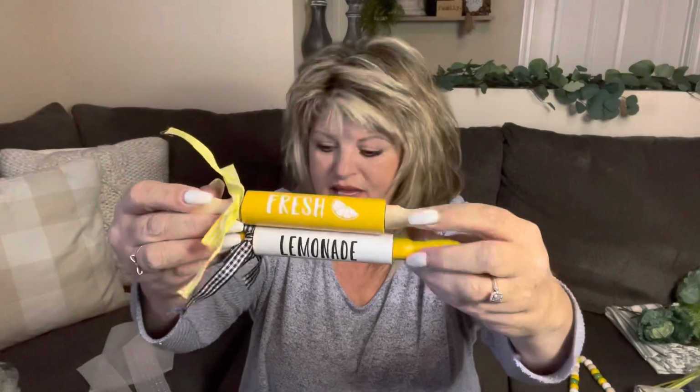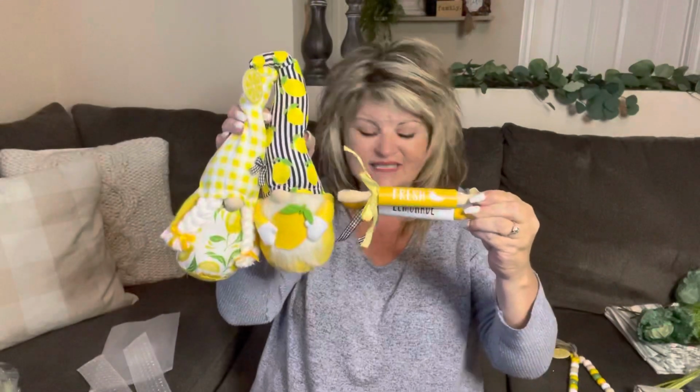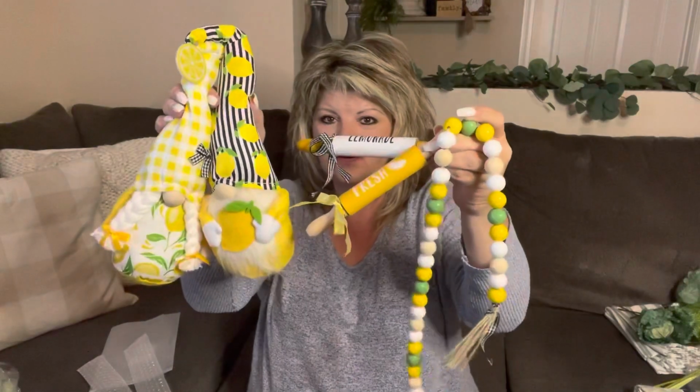So these here with these little guys and my little lemon here, I'm gonna set that up. This will be perfect together. I just couldn't resist those, especially these little rolling pins, y'all.